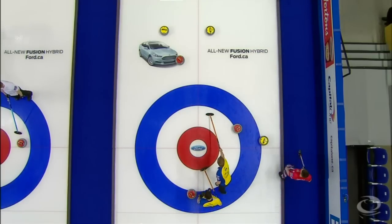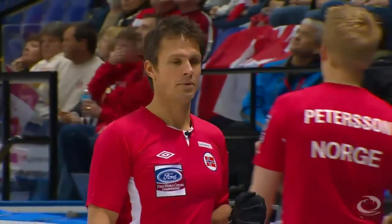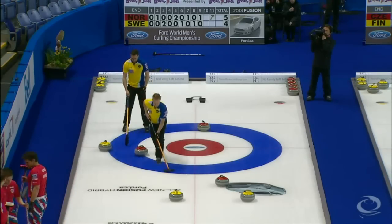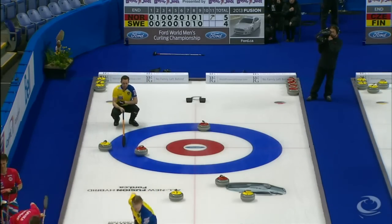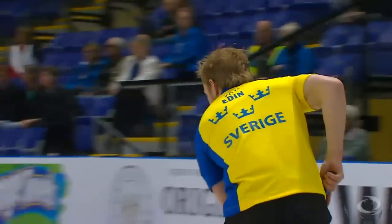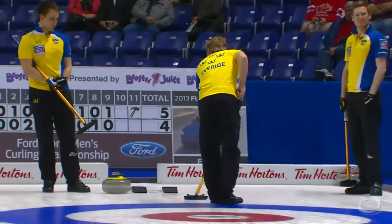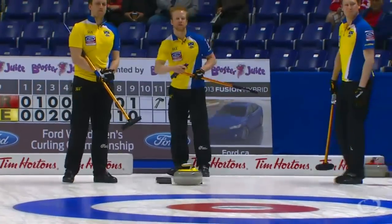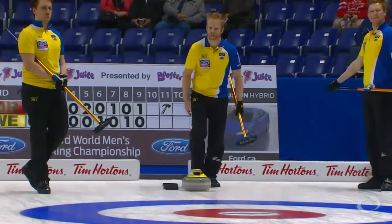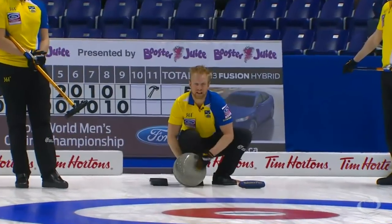Trading back and forth. Not playing the hit, had to make sure that they were lying 2. Weren't sure who was shot stone. Now Nicholas will try and set up his 2 by drawing around. Fully buried on the 8 foot is what Nicholas is telling his teammates, and they will do everything in their power to sweep it there.